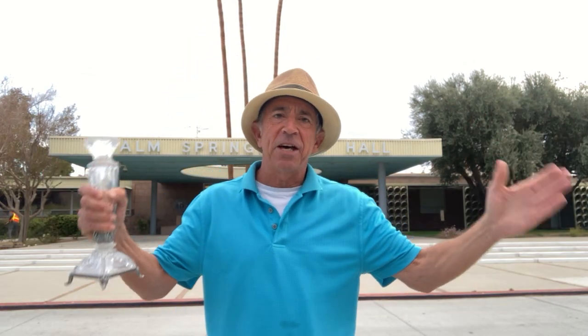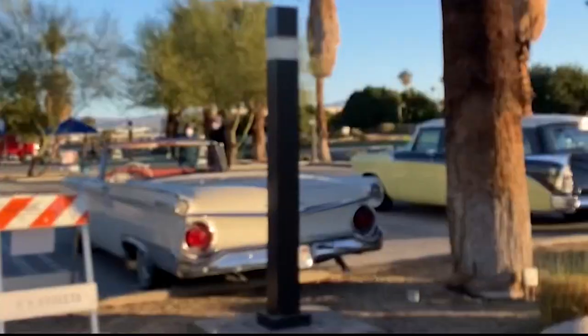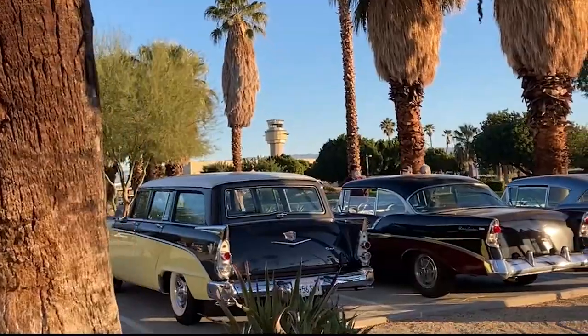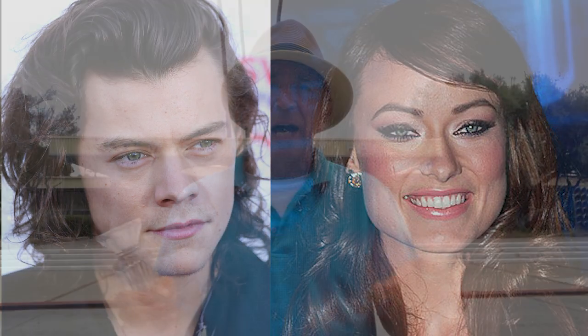Hey, David of the Desert live at City Hall. This was a scene they shot where a lot of old cars were included. And again, I want to thank the producers and Olivia Wilde and the whole crew for shooting in Palm Springs for Don't Worry Darling 4, and it should be a really cult classic, and it was a very secretive movie. It still is. Olivia Wilde, some gossip, is actually dating Harry Styles, so it's kind of a cast couch kind of thing. It's kind of interesting.